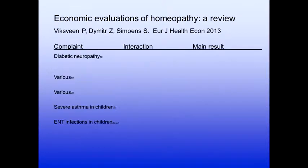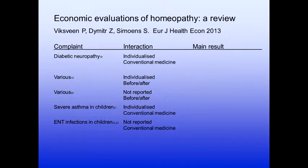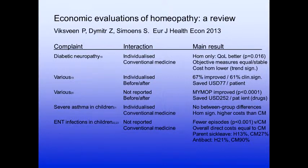measures. Next, 5 studies on diabetic neuropathy, 1 on asthma in children and 1 on ear, nose, throat infections in children, and 2 studies reporting on patients suffering from various types of complaints. The interventions were either individualized homeopathy, or the authors did not report on the homeopathy approach. And the control groups here were either conventional treatment, or they assessed results from before homeopathic treatment to after homeopathic treatment, so no other comparator group. And again, a wide variety of different types of outcomes. Read the details in the article.